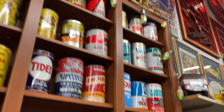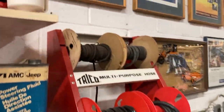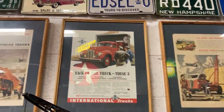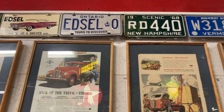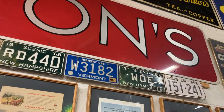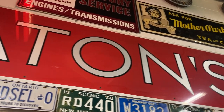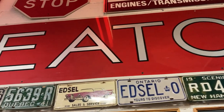Oh, is that an Eaton's sign I spotted? Yes. Oh, remember those? That was one of the last ones. Mother Parker's. I remember Mother Parker's. Yeah, Mother Parker's tea and coffee. There's a stop sign, a Tecumseh dealer sign.